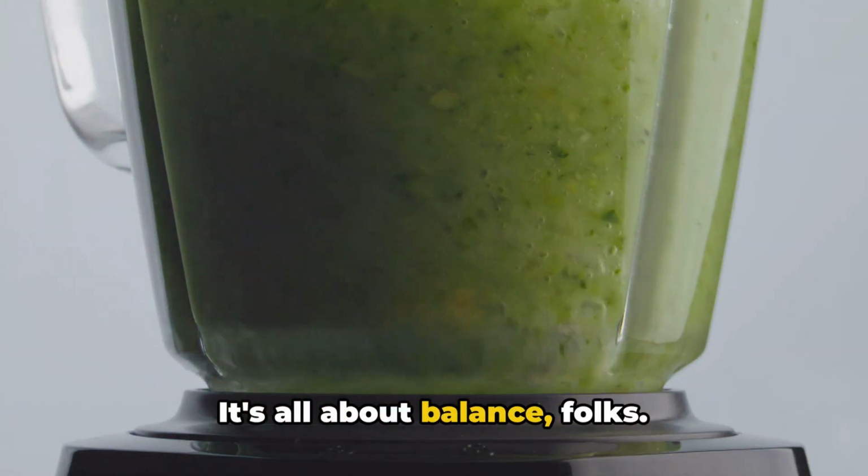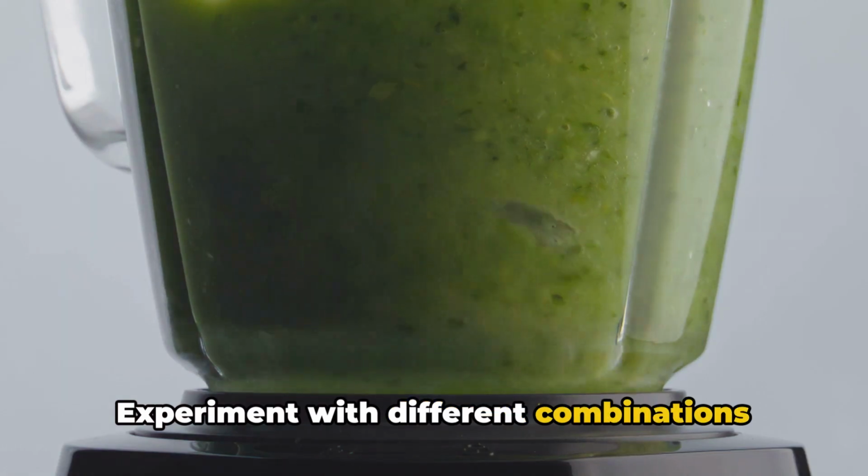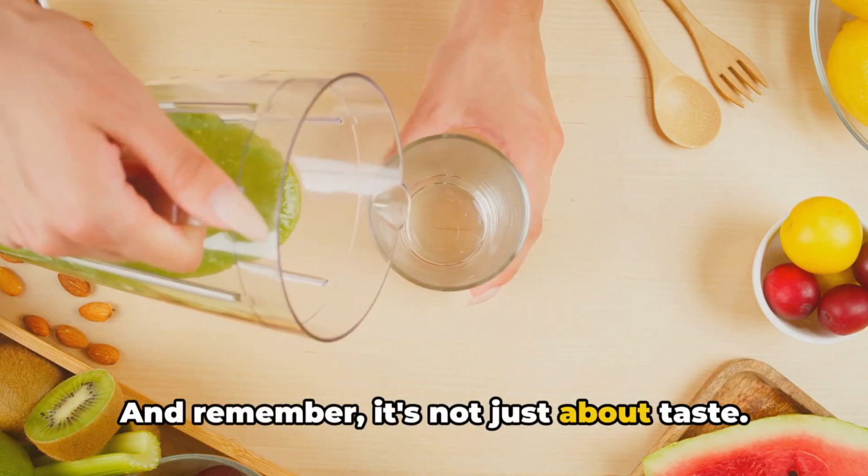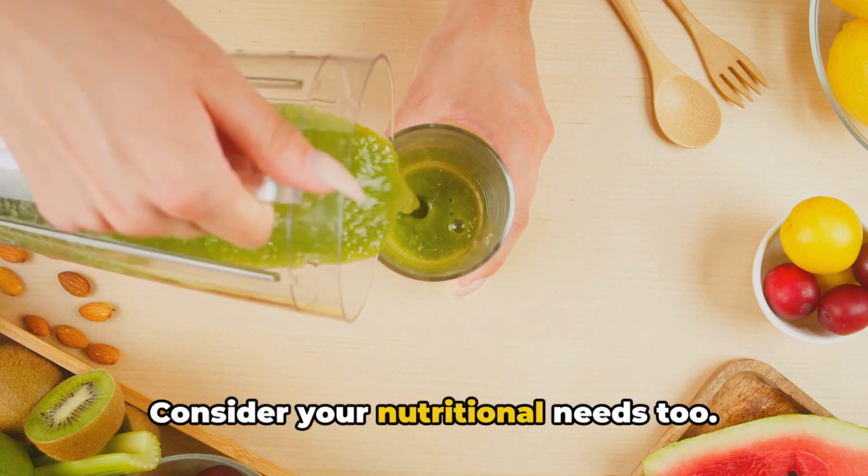It's all about balance, folks. Experiment with different combinations until you find your perfect blend. And remember, it's not just about taste. Consider your nutritional needs too.